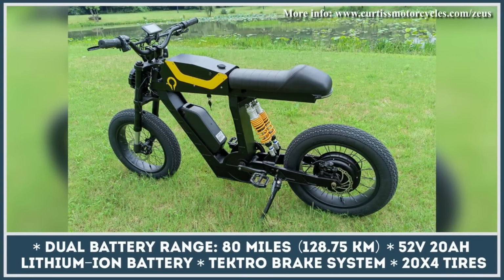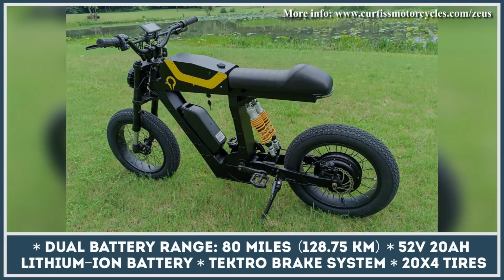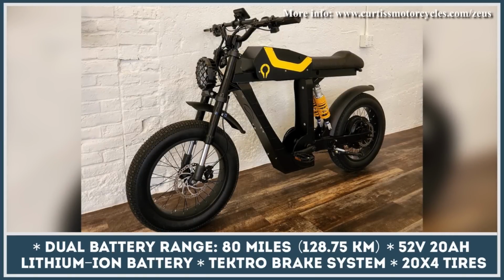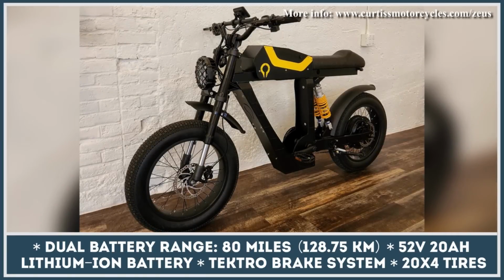Air V2 also features a full suspension system with an aluminum suspension fork and rear shocks, has a Tektro brake system, and 20 by 4-inch tires that can handle riding speeds up to 40 miles per hour.